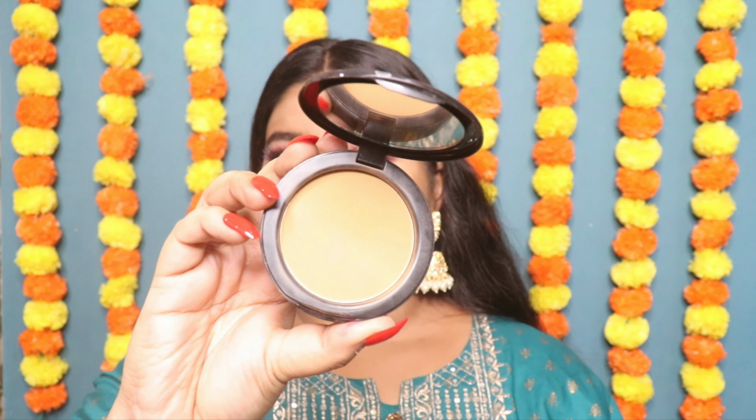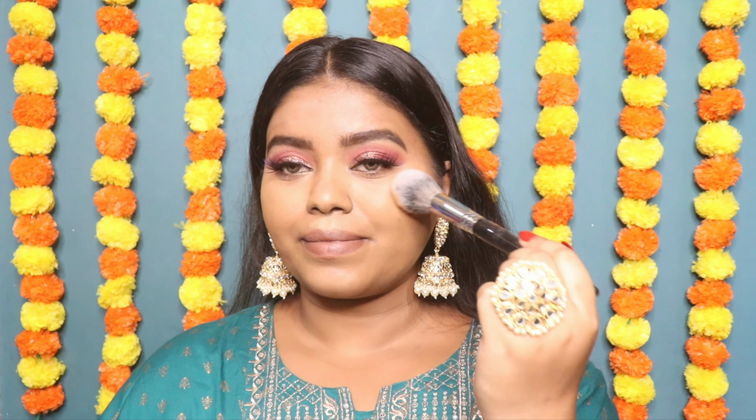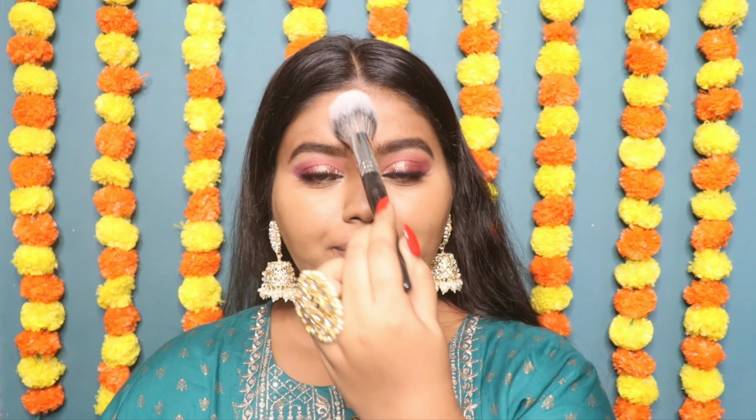So yeah, next up, for my powder, I'm going to use this Maybelline's Fit Me Powder, and the shade is 330 again. And I'm just going to use this to set wherever I've applied the concealer, and I'm also going to take the powder on the rest of my face because this powder is like really beautiful and just instantly makes your face look really smooth and nice.